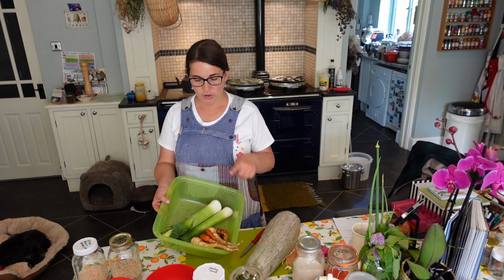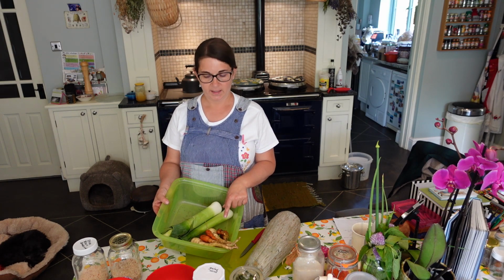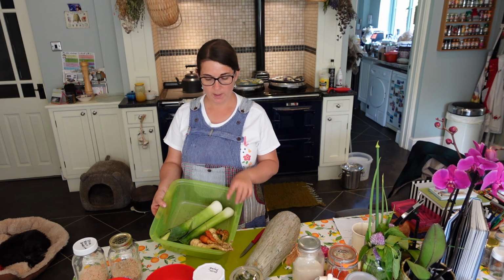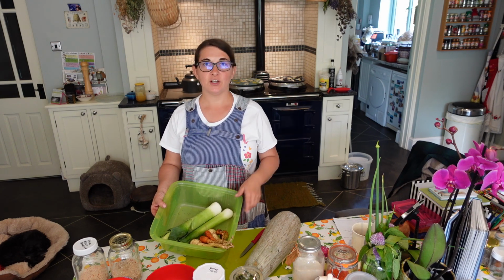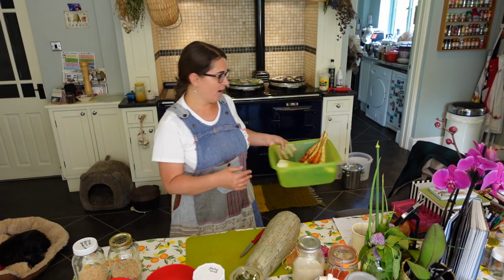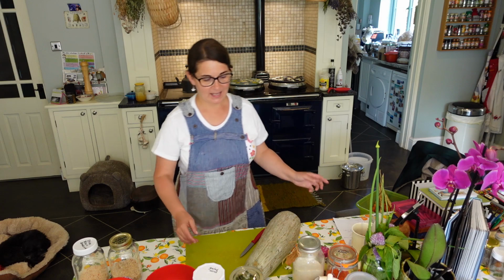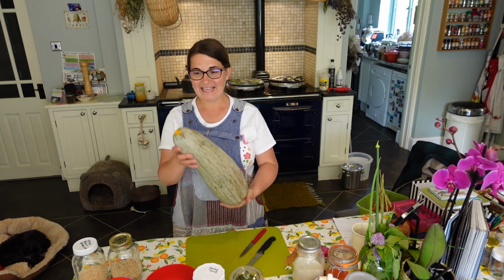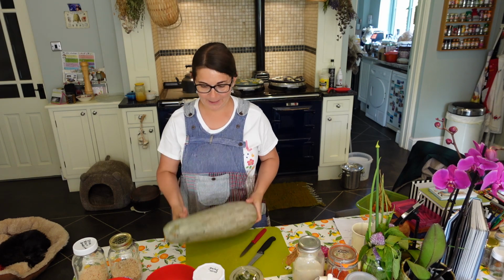I am going to use this up, probably most of it in a soup. I'm just gonna peel it and drop it in our soup. And I found another ingredient that I need to use, and it's our blue banana winter squash. That is in perfect condition still.